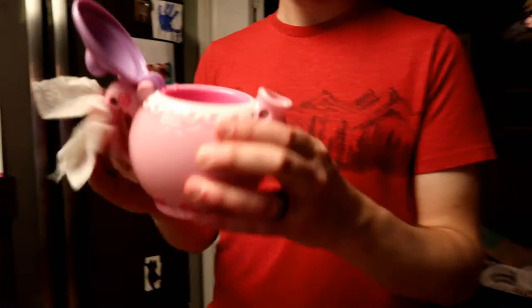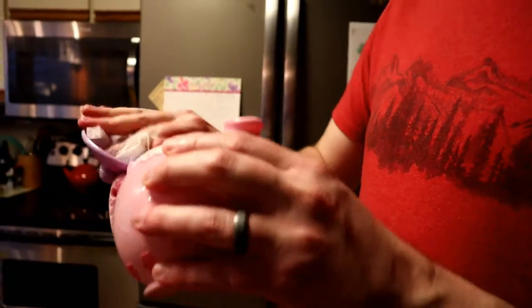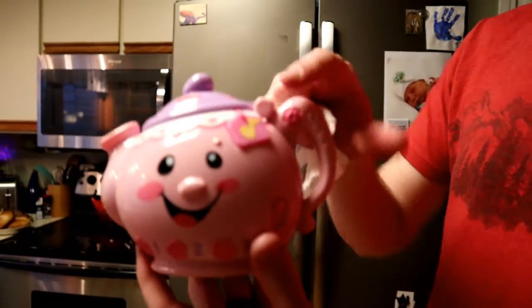We also got this little teapot for Luna. We're going to give it to her for her birthday. I love it so much.